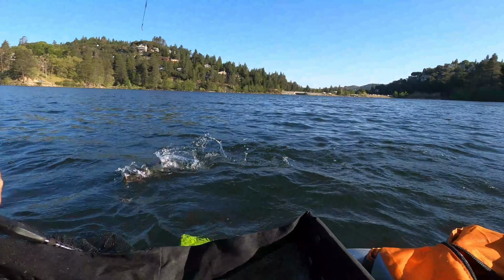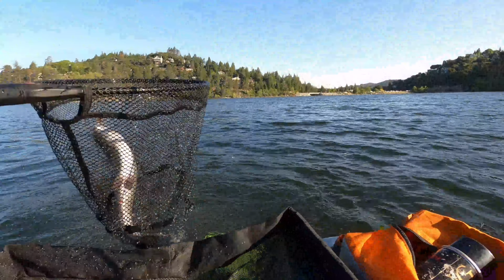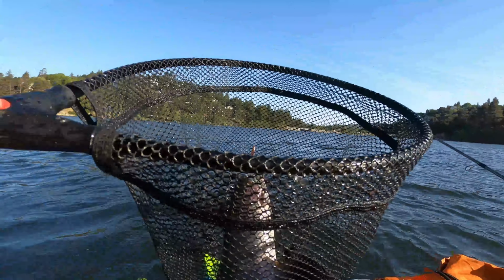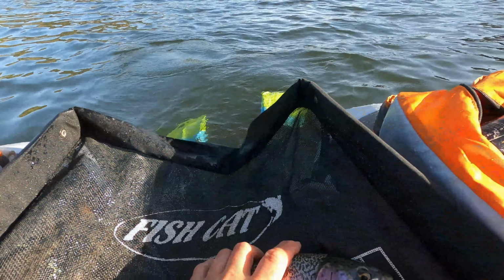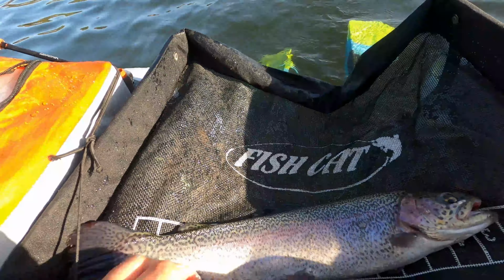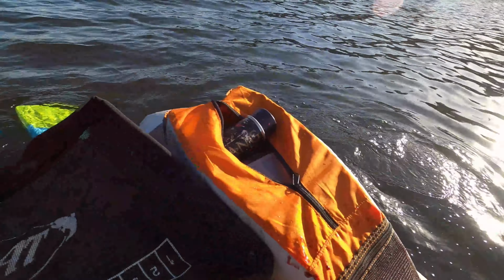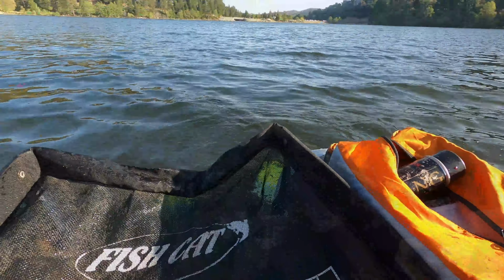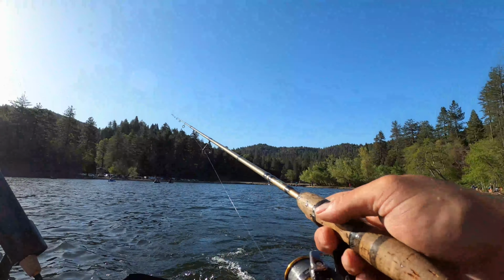Wow. Boy, these fish are crazy, guys. Crazy. Let's go. So that's another 18-inch fish right there. And we'll get him back. Oh, he jumped off on his own. All right, made it easier. All right, so that was a good fish.